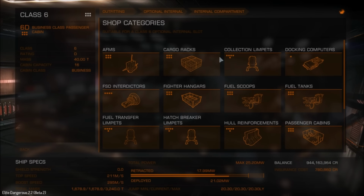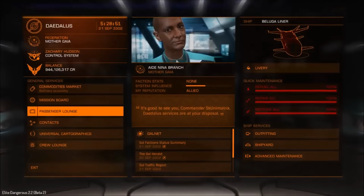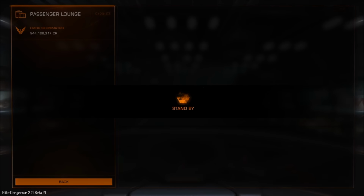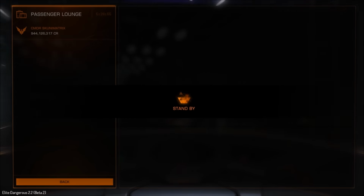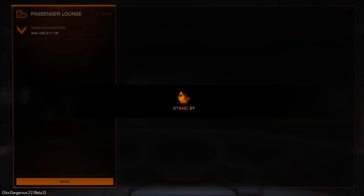Now, as far as cost, it looks like in the live version of this game, it's going to be around 80 to 85 million credits, which is about half the price that myself and many others were expecting. Expect a 20 light year jump range, unmodified, A-rated, and all of that stuff. So I think with the increased fuel tank, it's going to be very, very well suited for its designated purpose as a passenger liner.